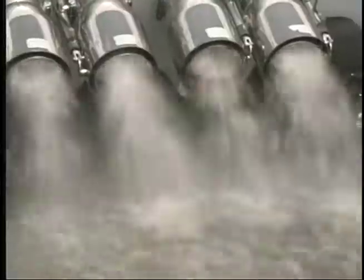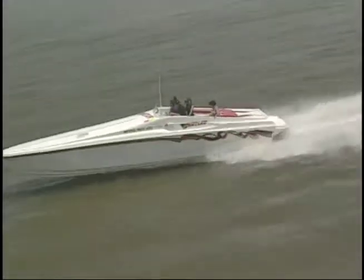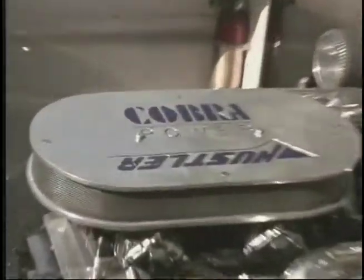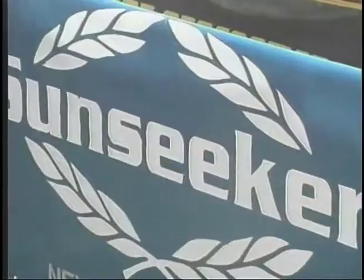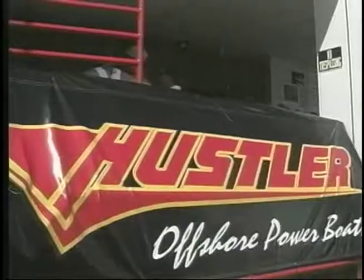All of the top manufacturers are represented, all of the top gear, all the power, and some personalities from the offshore powerboat circuit are also here today. So stay tuned for what has become one of the most exciting and colorful events in boating, the National Powerboat Association's Lincoln Harbor Poker Run. We'll be right back.